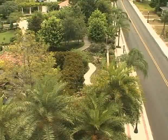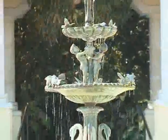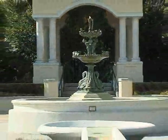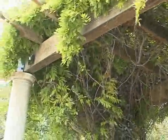Above you, when you first enter Hollis Garden, you have your wisteria vine, which is located at our gazebo, which is around our fountain. That's where we hold pretty much about 90% of all of our weddings, which we average about 150 weddings a year.